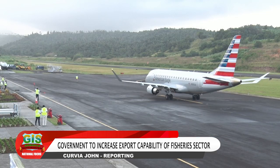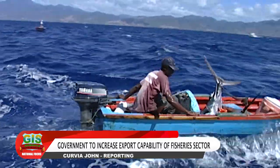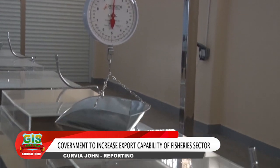Minister Defoe added that despite the unavailability of direct air cargo, government through the ministry has pursued alternatives to boost the sector's export capability. But of course, we are exploring other alternatives, containerized large shipments of frozen. So I said the preferred was fresh, but frozen can also work. It's just that for the exporter, the margin is less. But it's an option that we are willing to go with until, thank God, we will have the establishment or the completion of the international airport. Kuvia John for the Government Information Service.